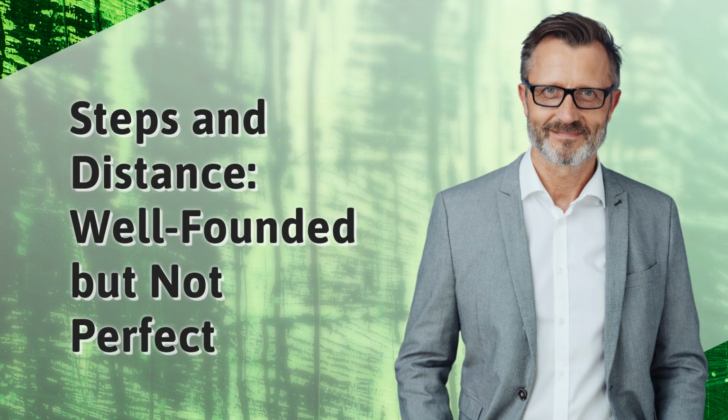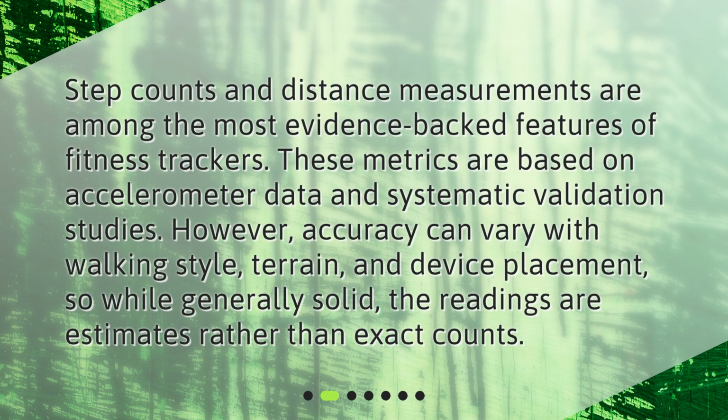Steps and distance. Well-founded, but not perfect. Step counts and distance measurements are among the most evidence-backed features of fitness trackers. These metrics are based on accelerometer data and systematic validation studies. However, accuracy can vary with walking style, terrain, and device placement. So while generally solid, the readings are estimates rather than exact counts.